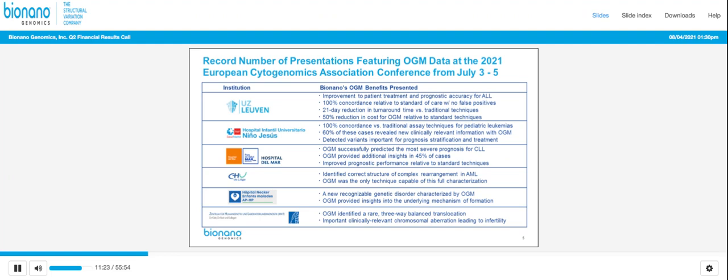One presentation in particular from Dr. Barbara de Walle at Leuven in Belgium outlined their implementation of optical genome mapping in a new workflow focused on pediatric ALL patients that was 21 days faster with OGM compared to the traditional method. So imagine a patient who is being evaluated for blood cancer and then being able to get their results 3 weeks faster than they can with the traditional methods, and how that can impact and change management of these patients.